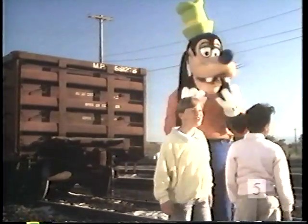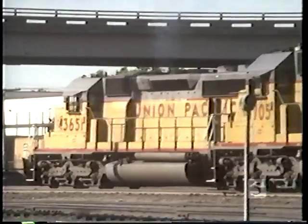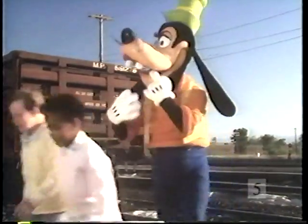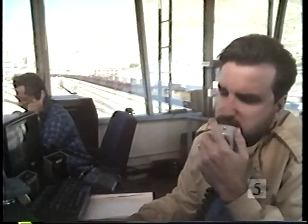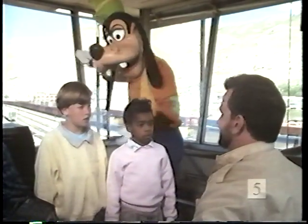Wow, look at all these freight trains. Hello down there! Up here! Look! Come on up! I need to grab a car off of 35 so I can grab a train down there. Welcome to the freight yard. I'm Jack. What do you do up here? Well, I'm in charge of everything that goes on here. They call me the Yardmaster. Gosh, what a view. From up here, I can see everything that's going on down in the yard.